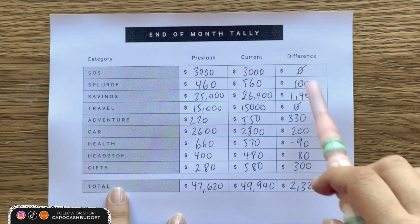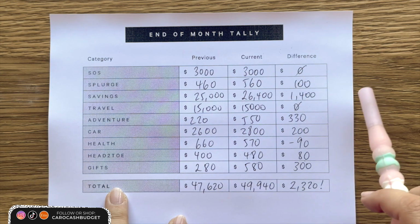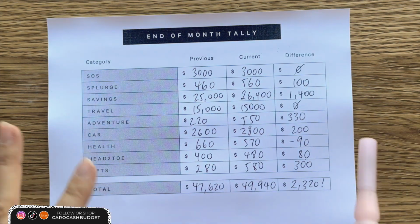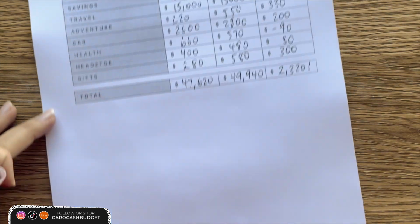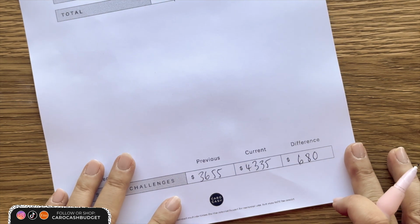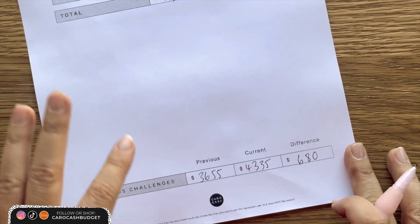If I can continually save around $1,000 into my savings each month, I'm happy with that. So anything over $1,000 I'm stoked with, because that's my goal. I'm trying to save for my house. And then down here we have my savings challenges. This I don't count overall, but I still like to show the growth just here on the channel.